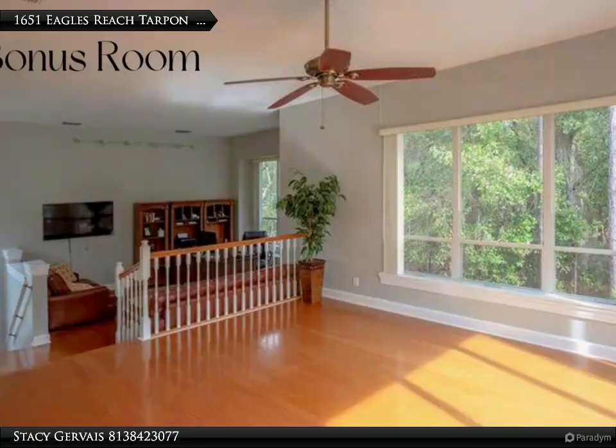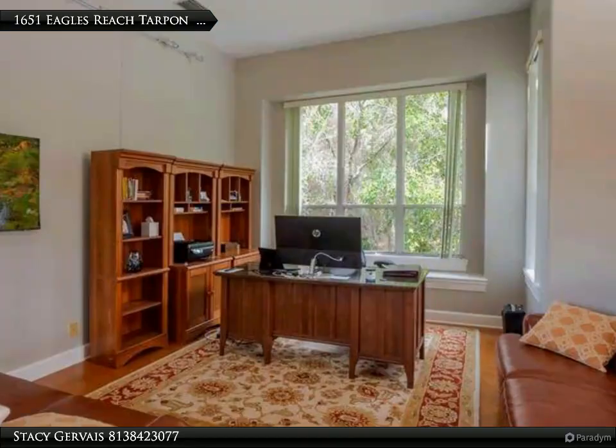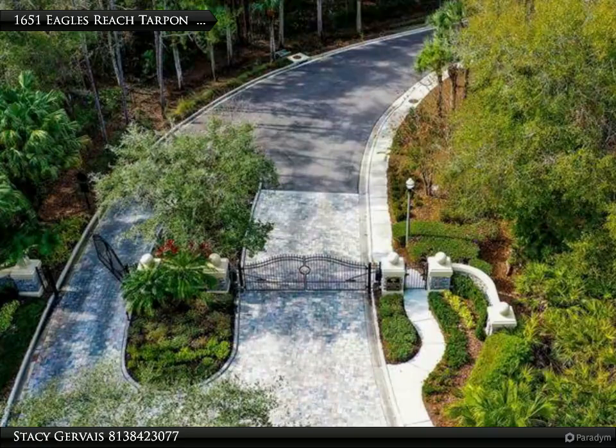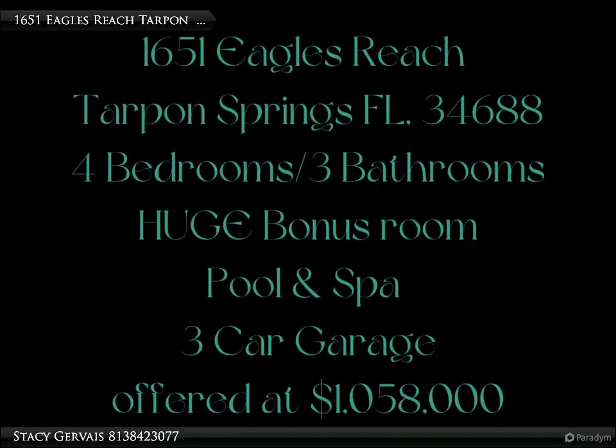As you step through the grand front entry into the spacious formal living and dining rooms, you'll immediately notice the high-end features present throughout the 3,415 square feet. Home vaulted ceilings, newly installed custom window treatments, gorgeous crown molding. Large windows and glass-paned doors provide abundant natural light and views of the tranquil pool and preserve.